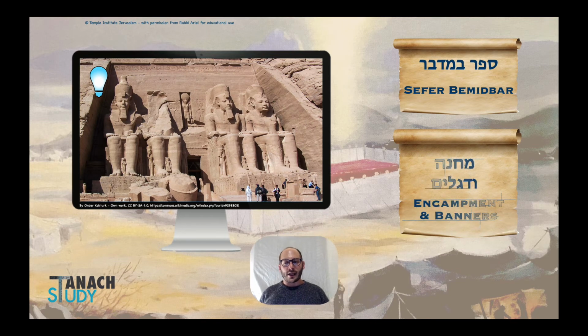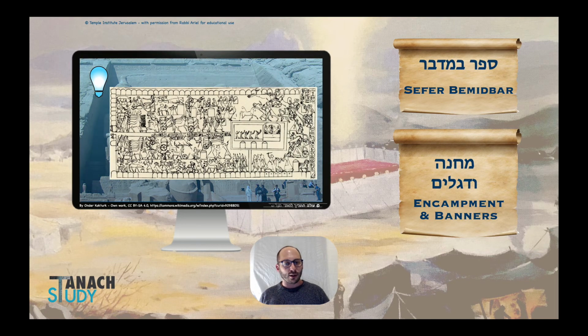Now, our first highlight has to do with the Mahane and the Degalim. What is exactly the encampment? What exactly are the banners? Now, in Chumash Shmot, we spoke about the comparison, based on Rabbi Dr. Joshua Berman's Ani Ma'amin book, between the encampment of Ramses the Great in the Battle of Kadesh to the Mahane. We spoke about the architecture, and that's taken from the temple, which you see in the background, the temple of Abu Simbel.